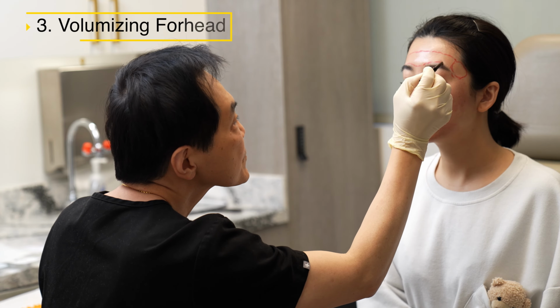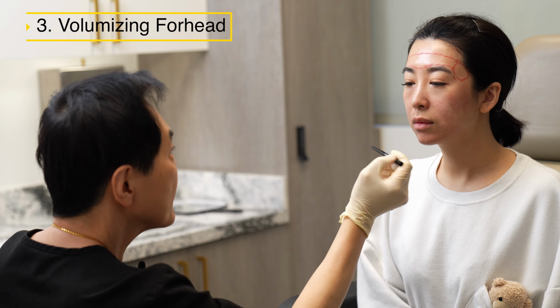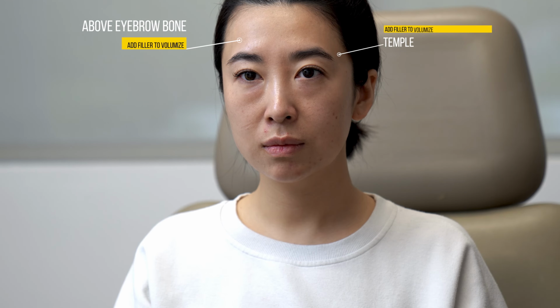So if I look at your overall shape of your face, it's obviously pretty good. Right above the eyebrow, it is a little bit flat. And so what we can do is add some volumization, not your entire forehead, but just above the eyebrow bone, and then also a little bit on your temple.